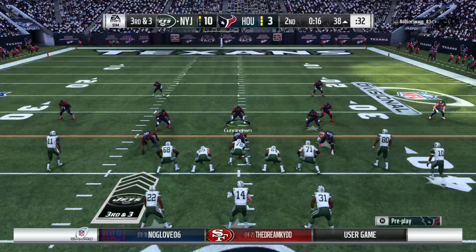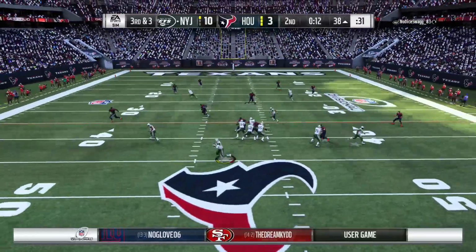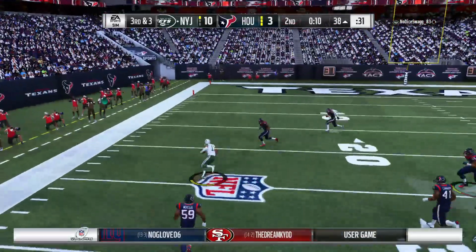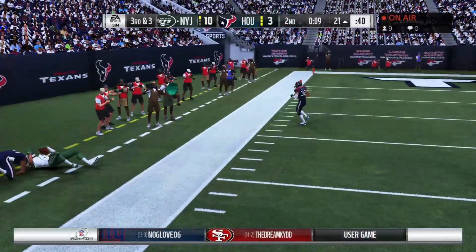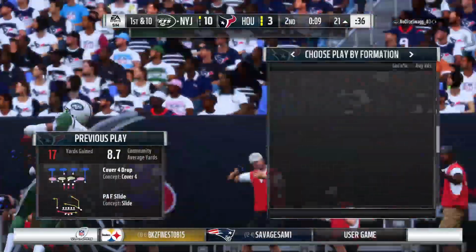Partner, he was going through his progressions. Not there, not there. After about the third one, he decided he better pull it down and run for it. And he slides down and avoids the hit for good measure. 17 yards for the Jets there as they've got themselves a first down.